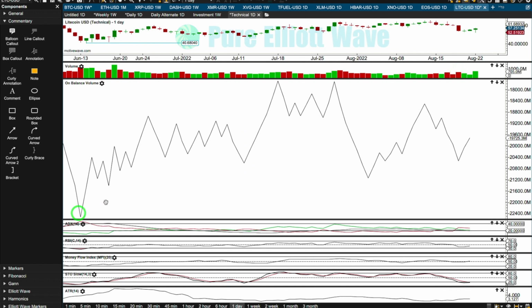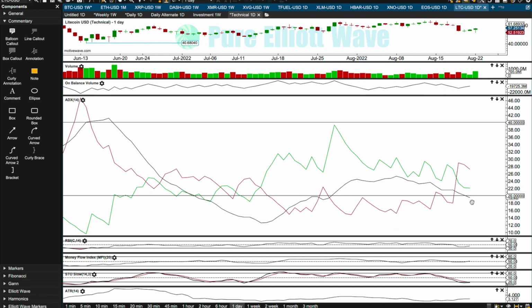Off the low, on balance volume is making higher lows overall, while price is also making higher lows, no divergence, no current range, and no signal from on balance volume at the daily chart level. ADX at the daily chart level is declining, indicating no clear trend. It previously indicated there was an upward trend back in here, but now it's declining. The negative DX line is above the positive. If the ADX line turns up, then it would indicate again a downward trend, but right now, no clear trend at the daily chart level.